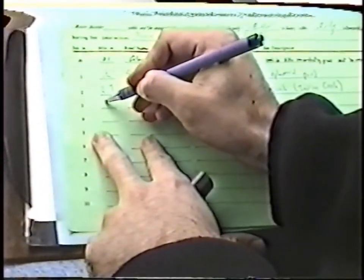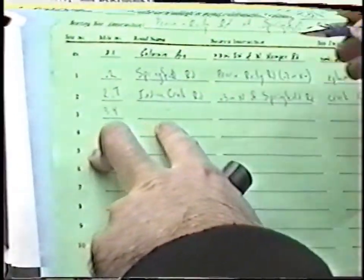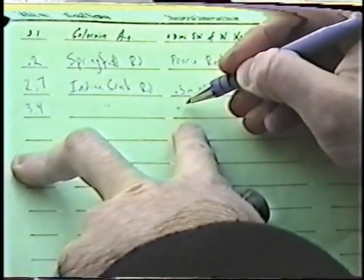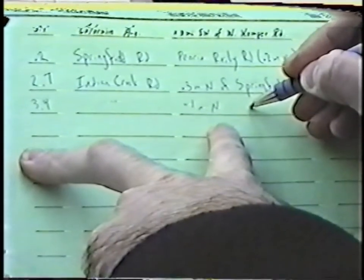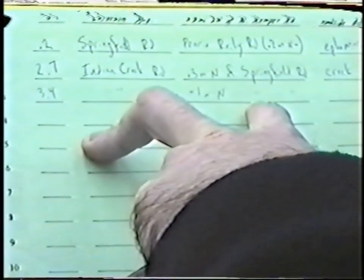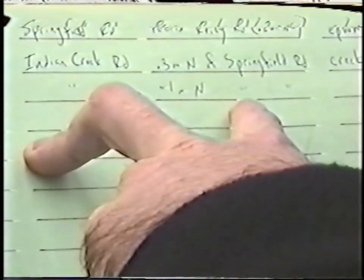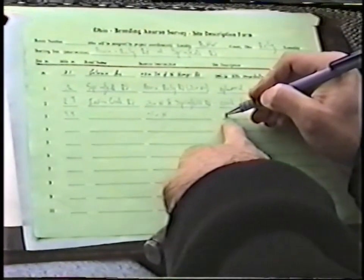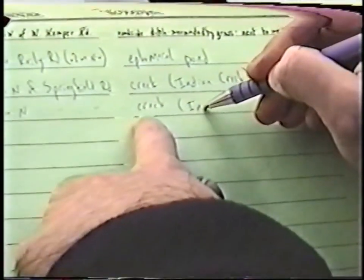As you recall, we're 3.4 miles from the starting point. This is still Indian Creek Road, and we'll estimate 1 mile north of Springfield Road. Or we could say that we're at the intersection of Indian Creek and Imhoff Road. And once again, it's a creek, and once again, it's Indian Creek.